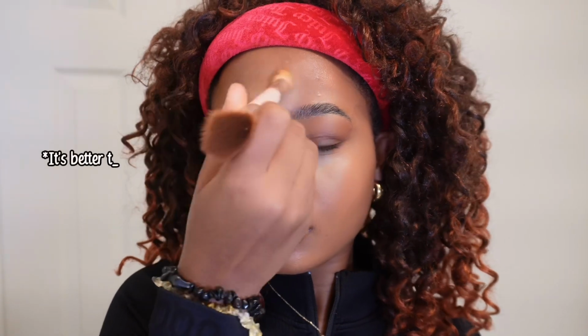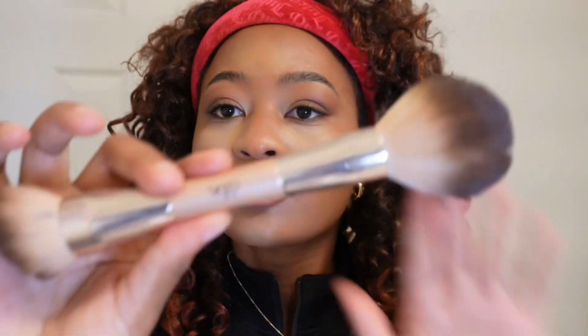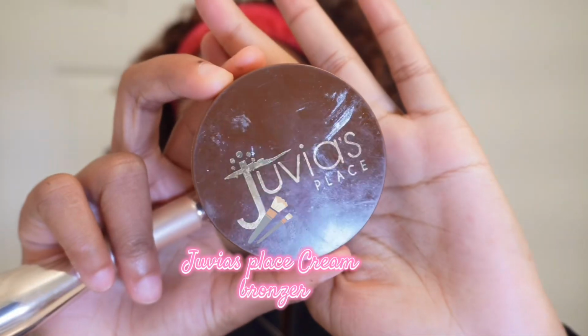However, I like to sheer it out on the back of my hand first and then build it up in small layers to avoid any cakiness. Please do not apply it directly underneath your eye if you want to avoid heavy creasing. I also like to do what you call reverse contour, which is applying just a little bit underneath where I put that contour.